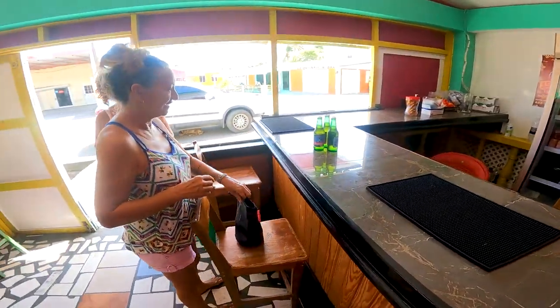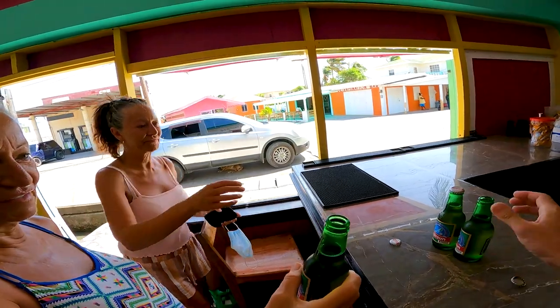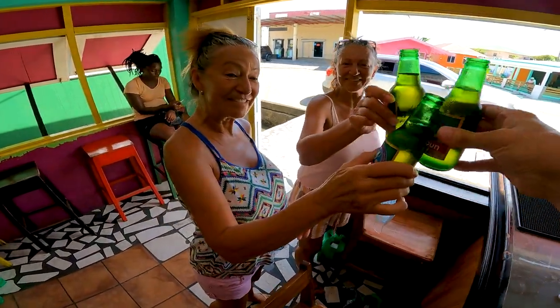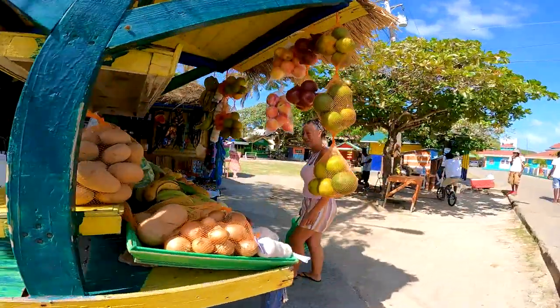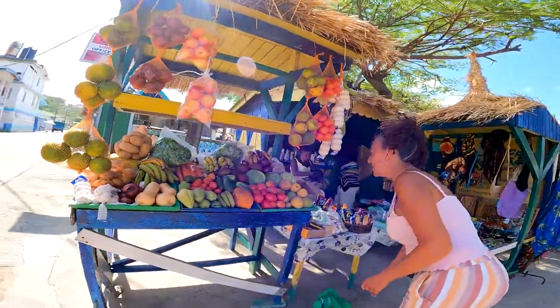Okay, so this little bar. Let's have a cheers. Of course. Cheers! Union Island. Hello. Hi.